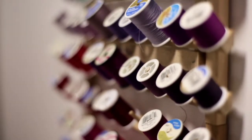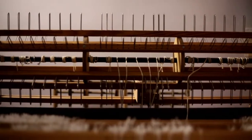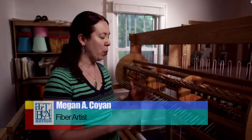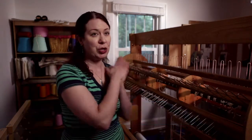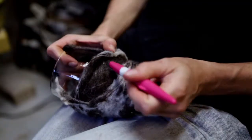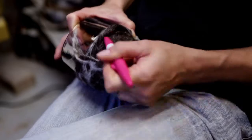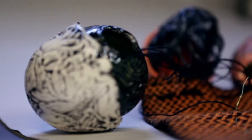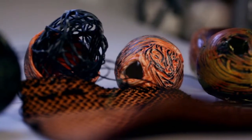This is a 24 harness dobby loom. It has a 60 inch weaving width, which means I could weave anywhere from 1 inch to 60 inches. I got into the felt and really like working with it because I can sculpt it in a very similar way that I can sculpt clay. The color palette is very similar, and then I can add bright and exciting colors really easily. Without fire, without heavy machinery.